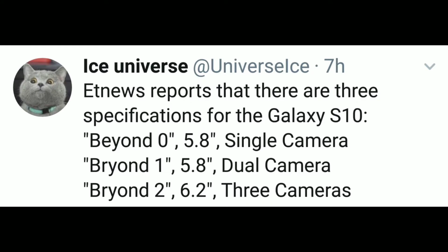We got the Beyond 0, Beyond 1, and Beyond 2. There was a little mistype there on the 1 and 2, but yes, we can all assume that it is Beyond 1 and 2. But it looks like we are going to have 3 different variants of the Galaxy S10, with the first, the 0, having a 5.8-inch display with one single camera, and then the Beyond 1 having a 5.8-inch display, same size display, but instead with dual cameras, and then the Beyond 2, which is going to have a 6.2-inch display and 3 cameras.